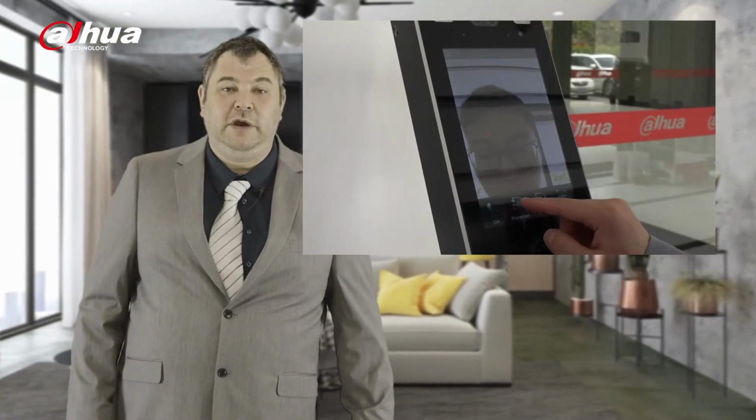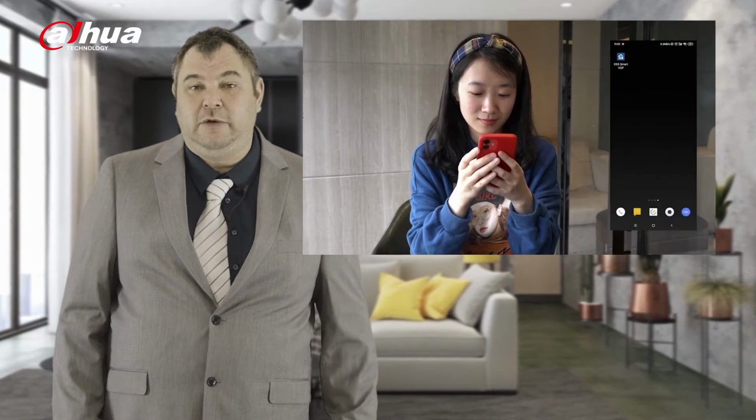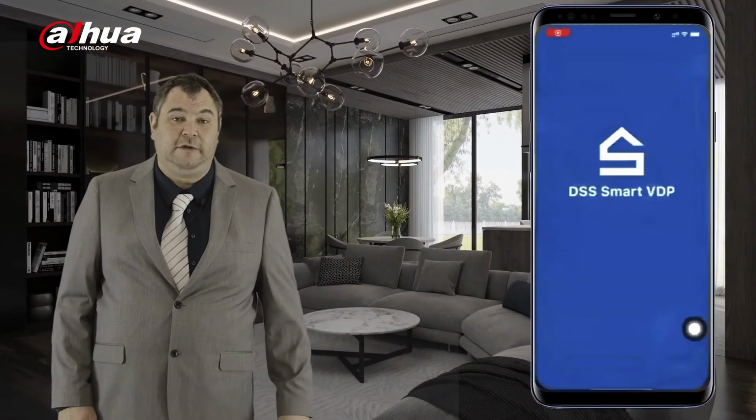Property owners can view the video feed from the door phone, public areas such as the corridors and lobby through Dahua's indoor unit equipment. It supports one-click call to contact the property centre. This helps to prevent suspicious individuals and criminals from entering the premises.